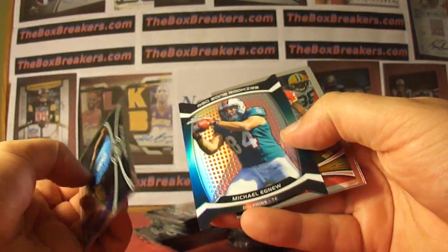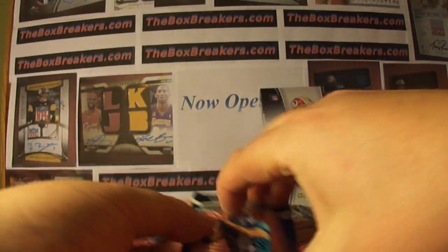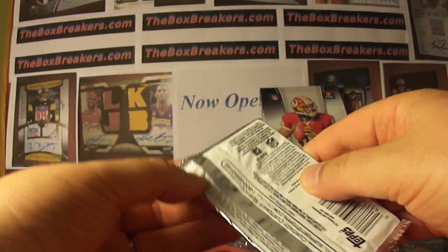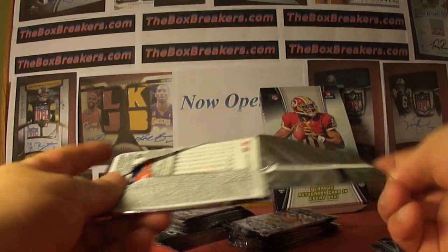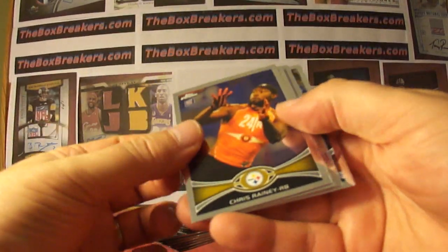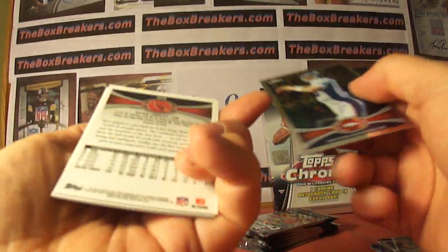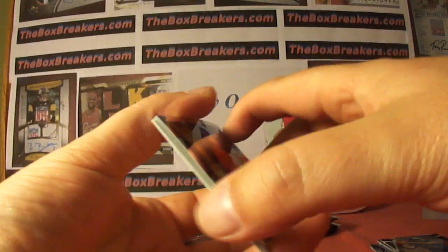Quentin Copels, Jets. There's a Michael Agnew, Red Zone rookie for the Dolphins. Chris Rainey, Steelers. Kendall Wright, Titans. There's a Ryan Lindley refractor, Cardinals.